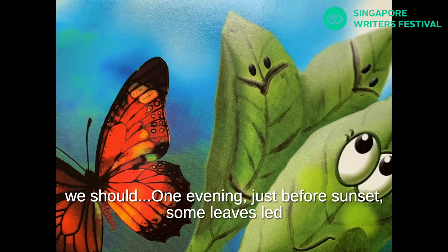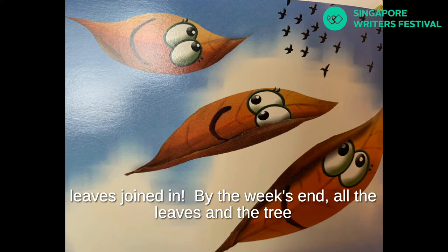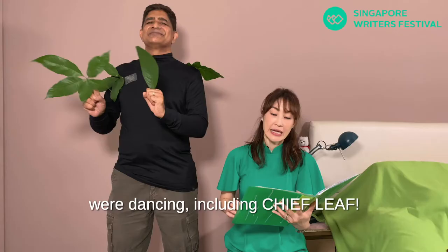One evening, just before sunset, some leaves led by Nip broke into a joyous dance. The next evening, more leaves joined in. And by the week's end, all the leaves in the tree were dancing, including Chief Leaf.